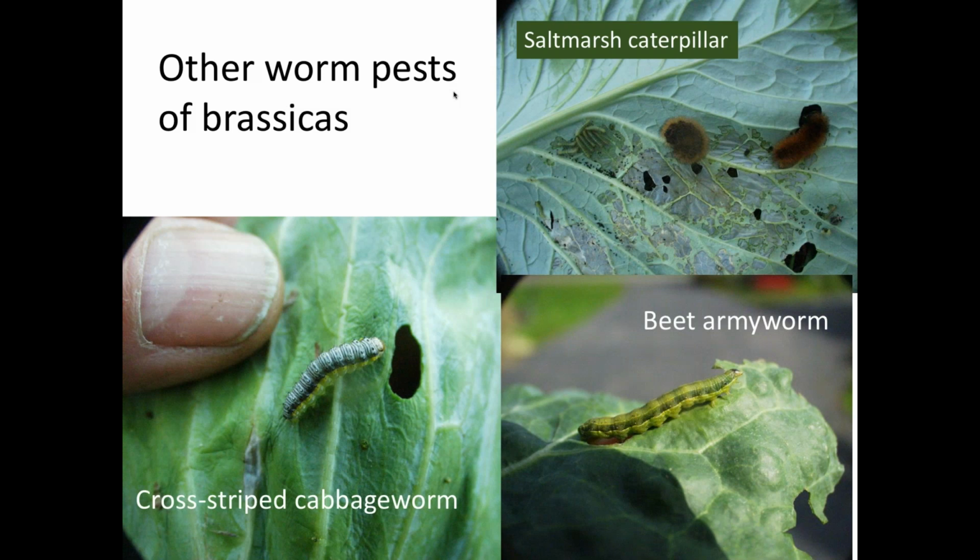Maybe I'll go 7 or 8 years without seeing much of it, but it can be a real bugaboo when you do get it. And on the upper right is saltmarsh caterpillar. Often we see that, but just in very low numbers. It may decimate a plant or two, but often is not widespread around the field, unlike the others. So those are some other common ones.